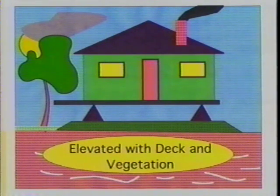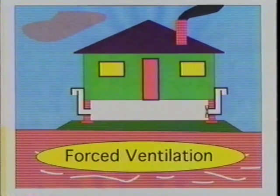If this cannot be attained because there are other heat sources such as groundwater flow, then more drastic measures must be taken. The next option is to close in the crawl space and install a forced ventilation system. Fans are installed on one side of the house and vents are installed on the other. Usually the fans are on the south side and are directed to pull air out of the crawl space.